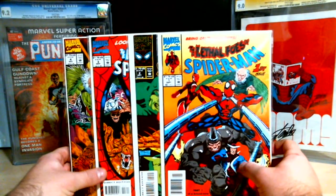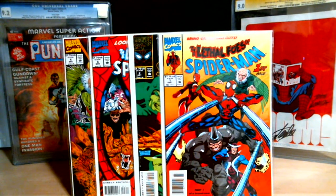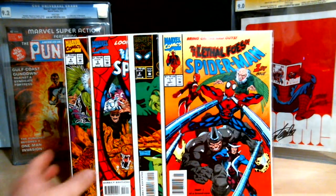Spider-Man, the Lethal Foes of Spider-Man. I always enjoyed this stuff. Some of my favorite reading when I was younger was Spider-Man and Revenge of the Sinister Six, the one that Eric Larson did, a 6-issue series. Then there was another one, The Return of the Sinister Six in Spider-Man, also I believe by Eric Larson. But there was a Deadly Foes of Spider-Man, 4 issues, so these were always fun.